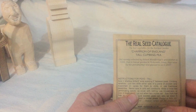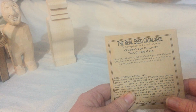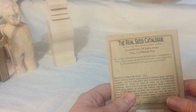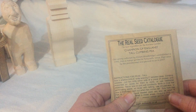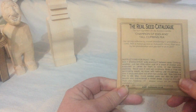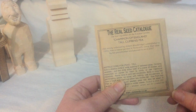An old variety for the tall climbing one is an old variety collected by Robert Woodbridge, grandfather, in 1940 from a manor garden in Pickworth, Lincolnshire, kept alive by his grandmother and passed to us in 2007. So that's a nice heritage one as well. So we're keeping them alive and viable, and I will grow and keep more seeds.